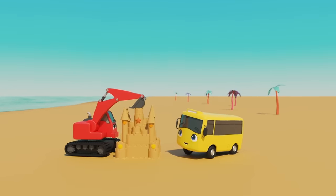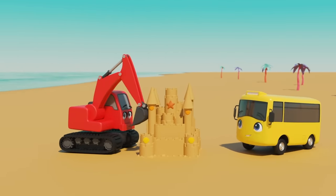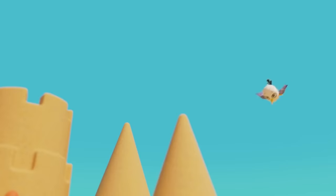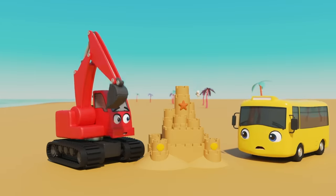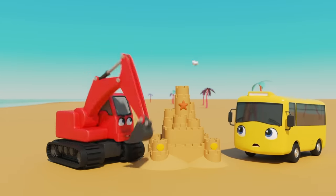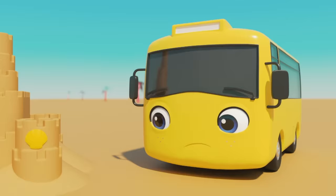Hey there, Buster! And Digger, too! That's a big sandcastle you've built there! It's Sandy Seagull! Watch out, Sandy! Don't stand on the sandcastle or you'll… Oh, dear! Poor Digger and Buster! Off you go, Sandy, cheeky bird!